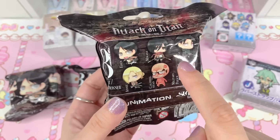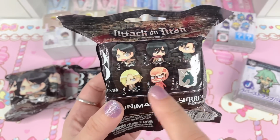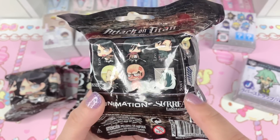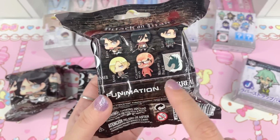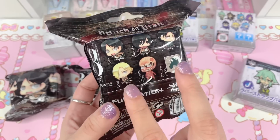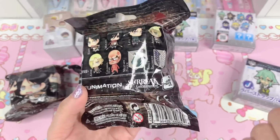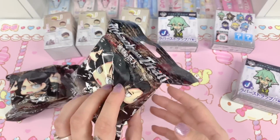And personally, Levi is my favorite character, so I would be super crazy happy if I got Levi. But I do like Eren, Mikasa, Armin. And I like the Scout Regiment logo, and I like the Colossal Titan. So really, I don't care for Annie or the Military Police logo. So those are the only 2 that I probably wouldn't be too happy about. But other than that, I'd be happy for any of the other ones. So let's go ahead and open them up and see what we got.